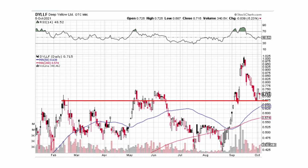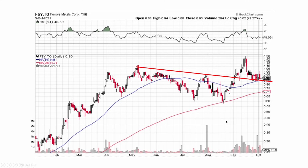Deep Yellow is looking a little bit better. I kind of drew this in here, some support through here. We came down, tagged it, punched higher, came down, and we're probably going to zigzag a little bit before moving on up. Usually these create a little bit of a base, kind of like a zigzag through here before moving on up, and then the eventual impulse move higher.